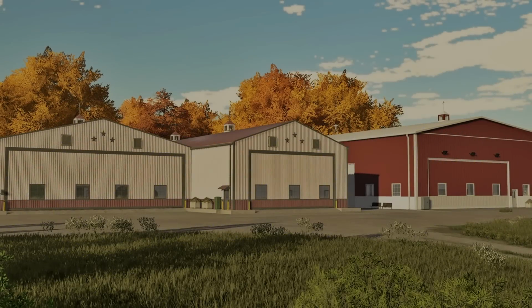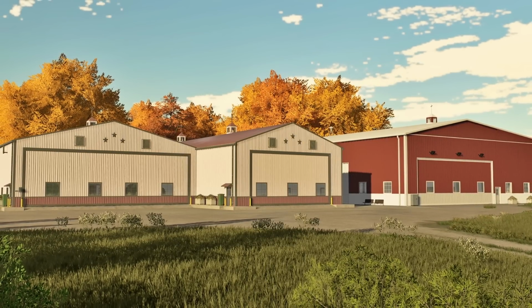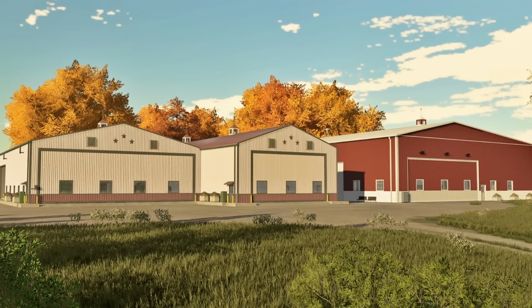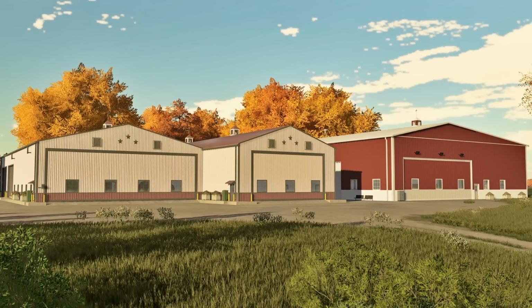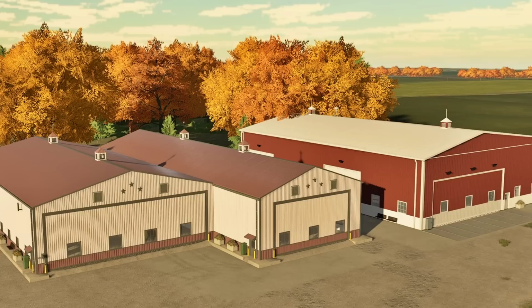Then Icus was actually busy this weekend too. His last activity brings him to this right here. New screenshots of the new workshop, compared to his Midwest workshop. This is a work in progress. This will be for all platforms for FS22 and FS25.